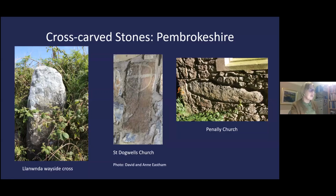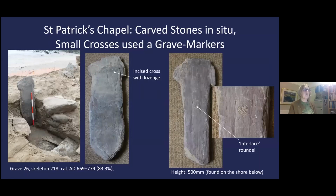I now want to move on to the main part of the talk, to talk about St. Patrick's Chapel. Now, I think the importance of this site in many ways is because the carved stones are actually found in situ during a scientific excavation. Almost all early medieval carved stones, whether they're here or in other parts of Britain and Ireland, are not found in situ. And this gives the site of St. Patrick's Chapel a much wider importance for understanding things like chronology.